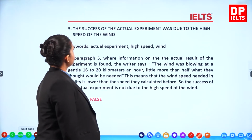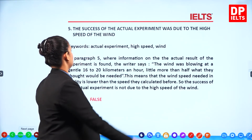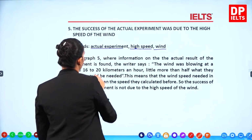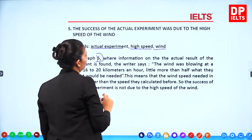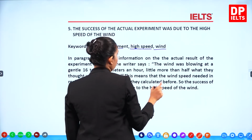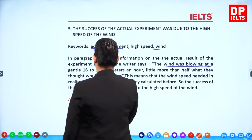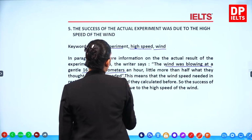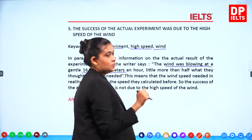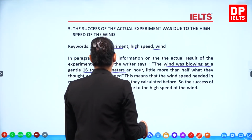Next one, the success of the actual experiment was due to the high speed of the wind. So in paragraph 5, where information on the actual result of the experiment is found, the writer says the wind was blowing at a gentle 16 to 20 kilometers an hour. So when you say gentle, is it really fast, high speed? No. Little more than half what they thought would be needed.